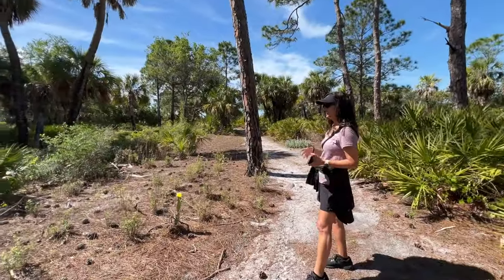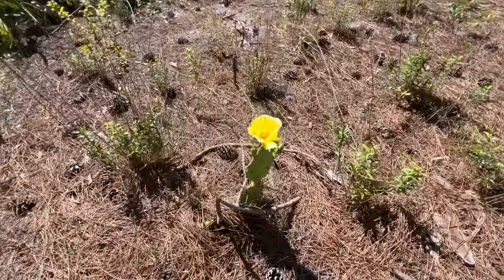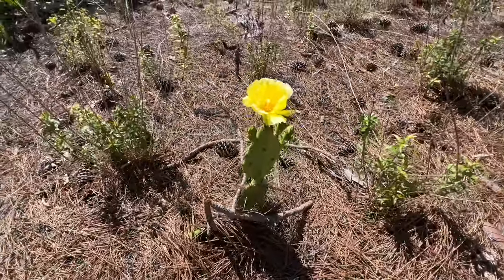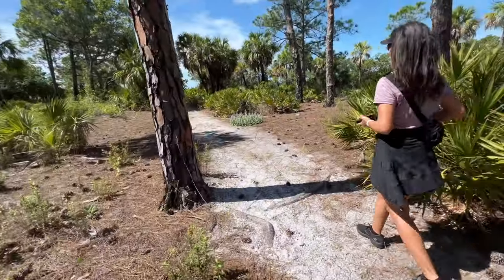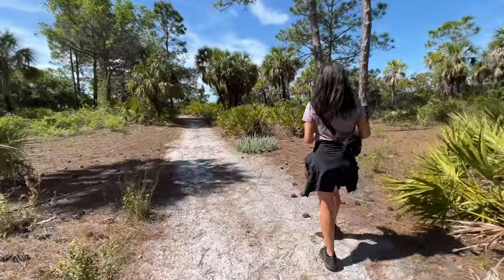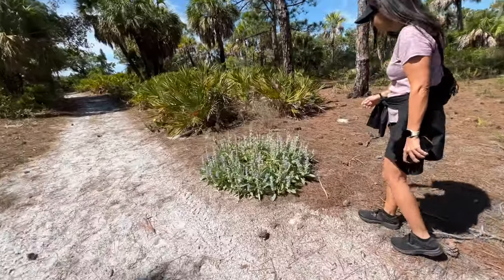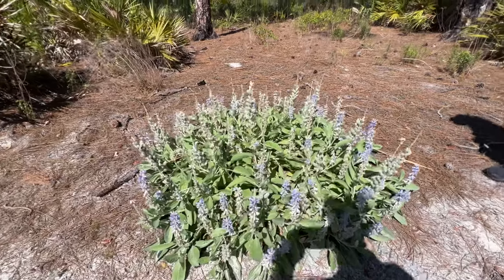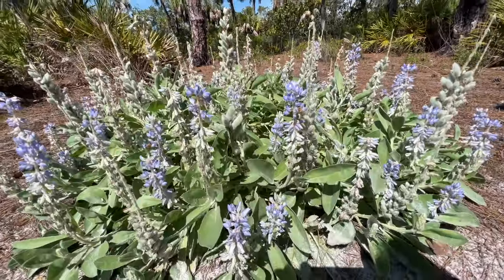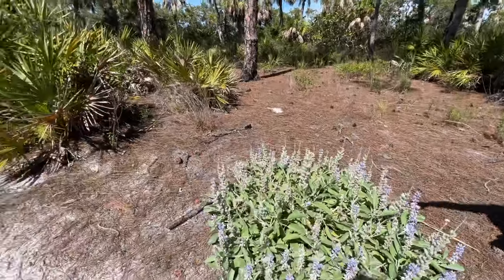Well, spring is definitely here. Look at all the blooming flowers. The cactuses are blooming. Look at this cluster of flowers over here. Another flowering cactus to the left.